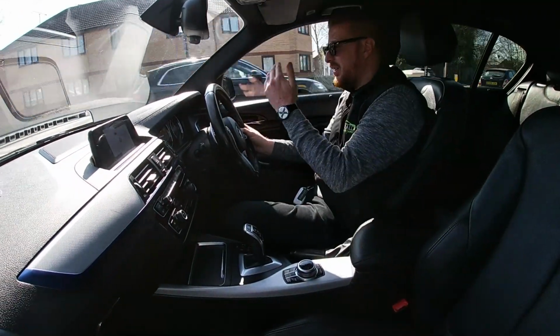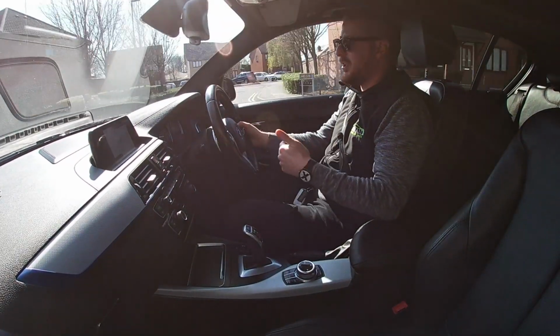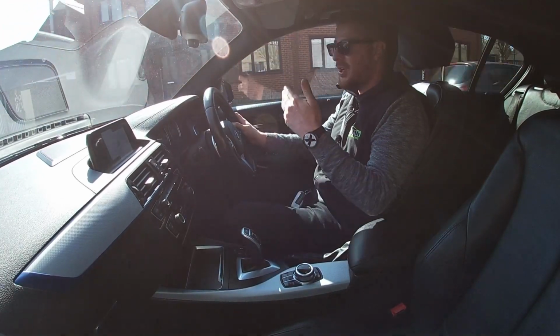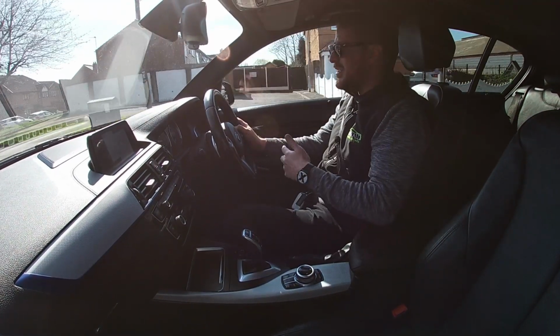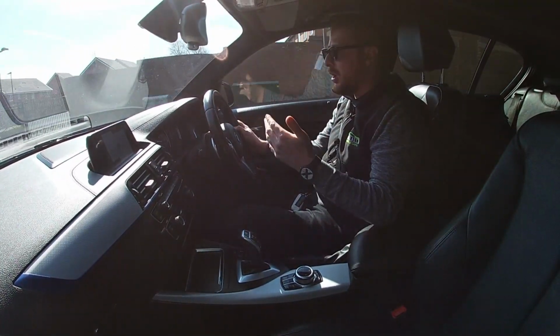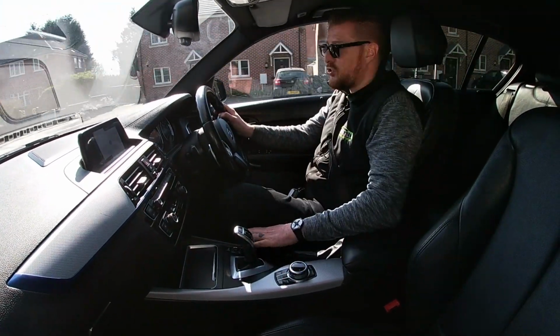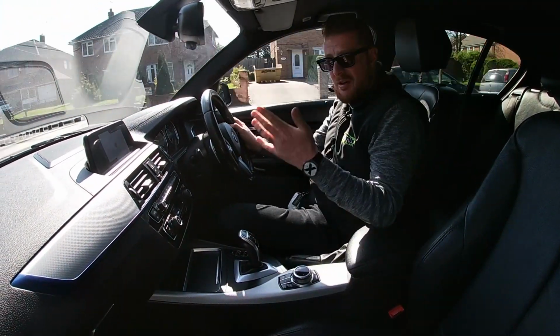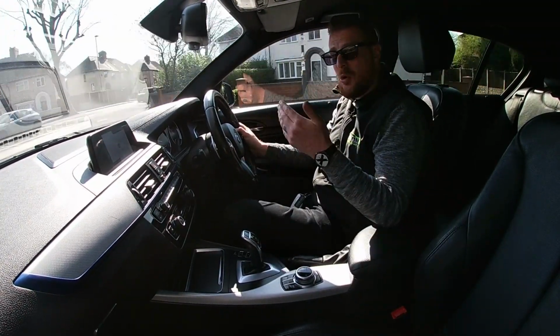You've also got a digital dash, you've got sports gear mode, you've got manual gear mode, you've got Bluetooth, satellite navigation, BMW Connect, media streaming. You've literally got everything that you could want in a modern car. You've also got a fantastic addition of the drive select mode, so you don't have to have it in sport mode all the time. You can drive this in Eco Pro.